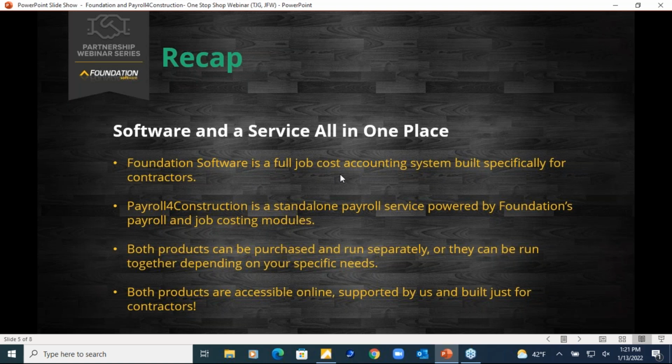Okay. So, Foundation software: full job cost, accounting, project management. That's something that's going to replace a QuickBooks or some other accounting system, where you'll have a new home to run your entire business.